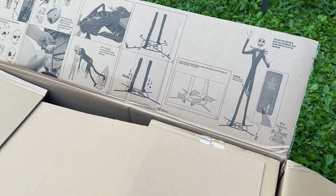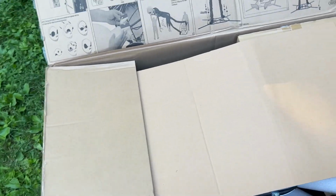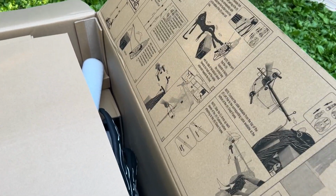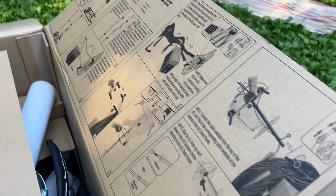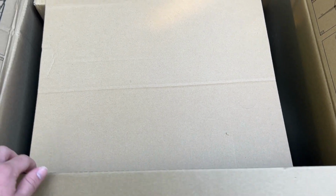It's a lot easier to build. Even though this weighs a lot less than the other giant props from Home Depot, they still want the help of 2 people according to the instructions. If you want to pause to see the particular steps, feel free to do so. The instructions are available online for anybody wanting to see them in case you lose them or whatever.